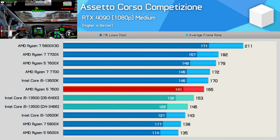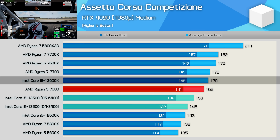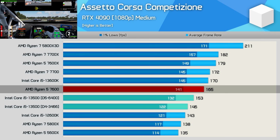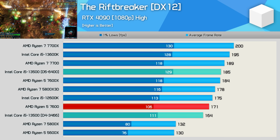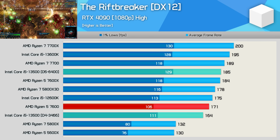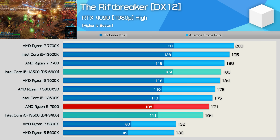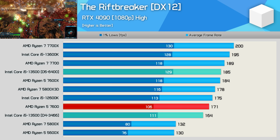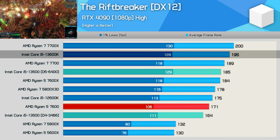ACC benefits more from L3 cache performance than it does DRAM performance, but even so, DDR5 is offering a mild 5% jump here for the 13500, which saw it come in 10% slower than the 13600K and 7% slower than the 7600. And the second last game tested is the Riftbreaker, and here the 13500 does outperform the 7600, delivering 8% greater performance when armed with DDR5 memory. That also made it just 5% slower than the 13600K, so a great result here for Intel's new locked Core i5 processor.